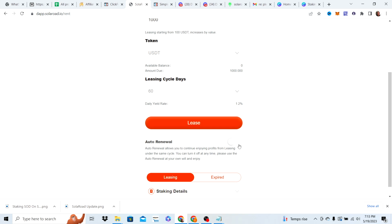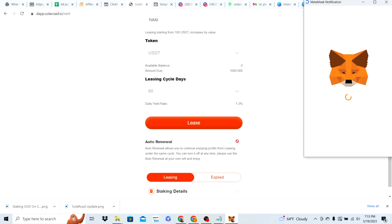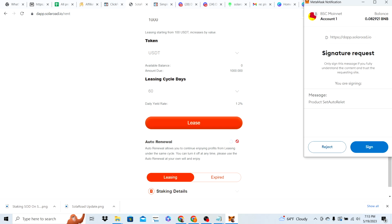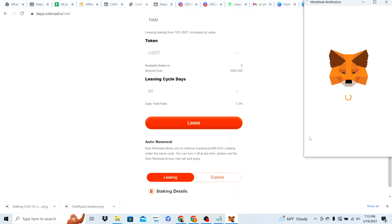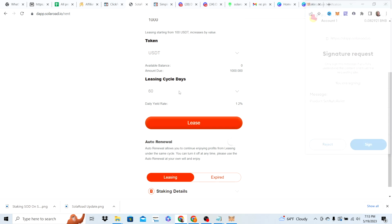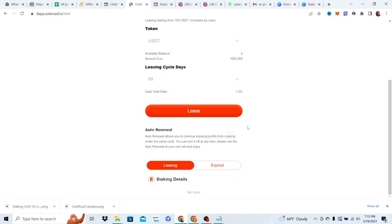You can also hit auto renewal. It's going to make me sign it to do it. So everything you interact with on the protocol, you have to sign. It says, hey, do you want to do that? I'm not going to do that right now. So you can auto renew. What that means is, if you did a 60-day leasing cycle, when that's up, it auto renews it for you. And a lot of guys are doing that. I'm not right now. I'm just watching my leasing and staking details.